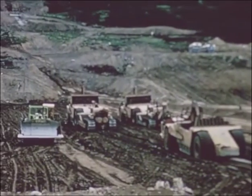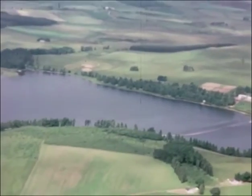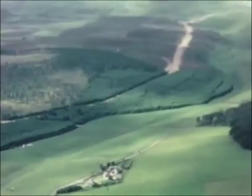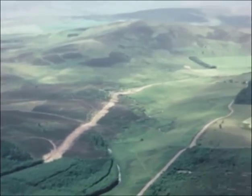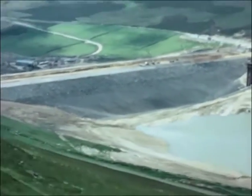Lintrathen Reservoir was built about 100 years ago and until now has been the main source of water for the city of Dundee. A water main of 48-inch diameter steel piping has been laid from Backwater, bypassing Lintrathen. The route of the main is still quite visible. Satisfactory progress has been made at the dam and the reservoir is now beginning to appear.